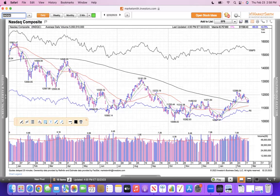Mostly due to NVIDIA and the semiconductor stocks and AI, anything AI, it's your gold. I should change my name to Marty AI. Anyway, this is the Nasdaq, same thing. You could see it was like a 14% gain and went up to 12,269 on February 2nd. Now it's just giving some back, probably about half of that gain.